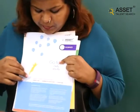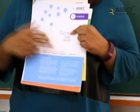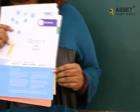And the question paper has a lot of important information. The question paper will have the paper code written on it, which the students will need when they are filling their OMR sheet. So each paper has a paper code on it. It says how many questions there are, and it mentions the duration of the test. Each paper, English, Maths and Science, is of 70 minutes for all 4 classes.